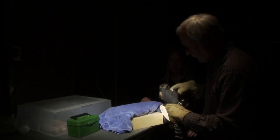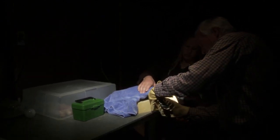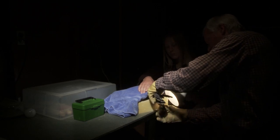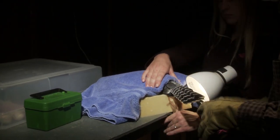To collect semen, the male is captured and taken to a well-lit table outside the chamber. He's placed breast down on a pad and a folded towel is laid on top. This comfortably restrains the falcon. We've found that a 3-inch foam pad works well for medium to large falcons.